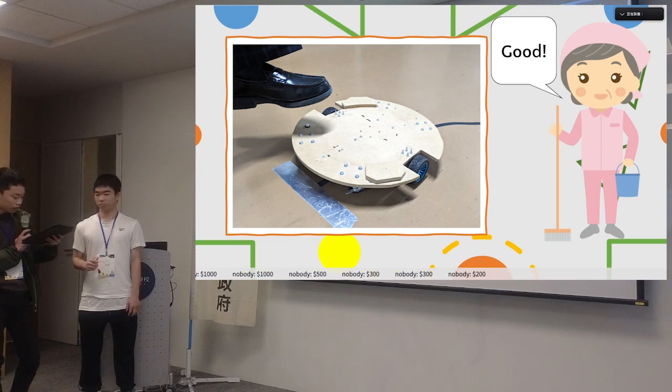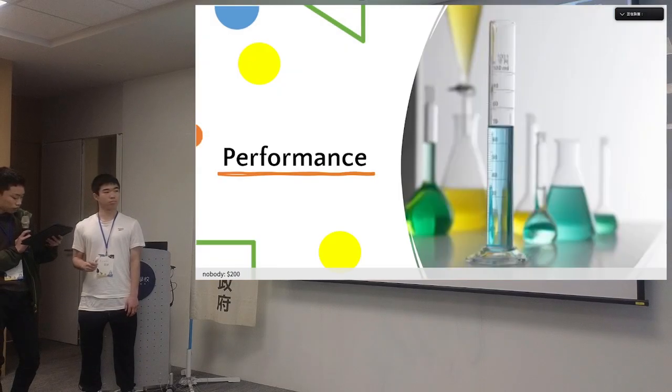The trash can is not fixed on Telecom. It is just put on the gadget. Now, let's look at how it works.